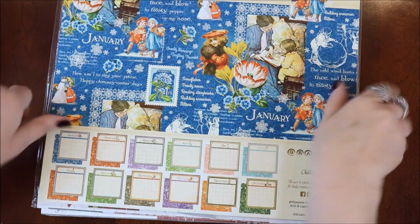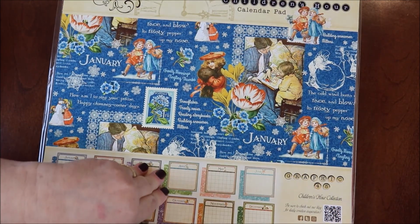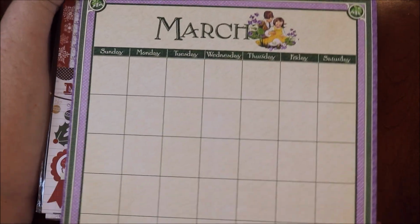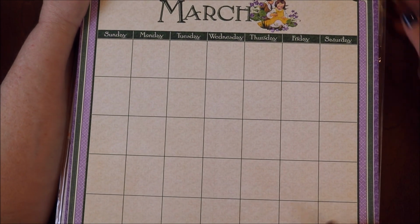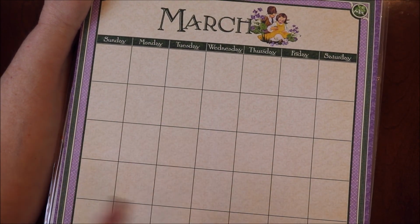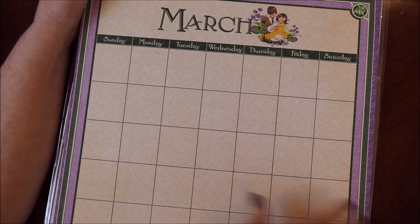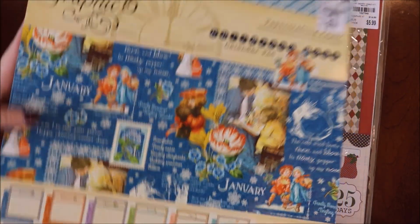Okay. I found this Graphic 45 calendar pad. It comes with a sheet for each month, and then you can just decorate it. I think Miss Tanya already had one of these. I do, yeah. I'm just going to put it on a little corkboard. Or if I find a frame, I'll do that.